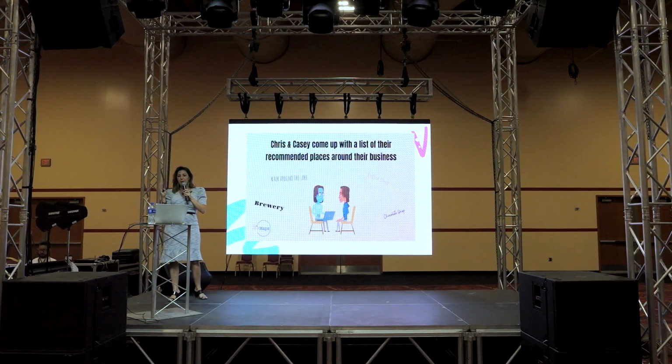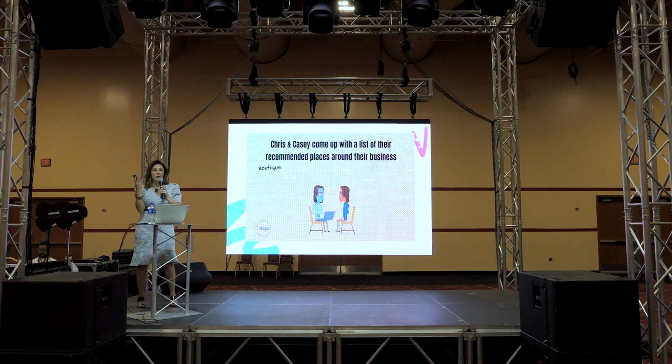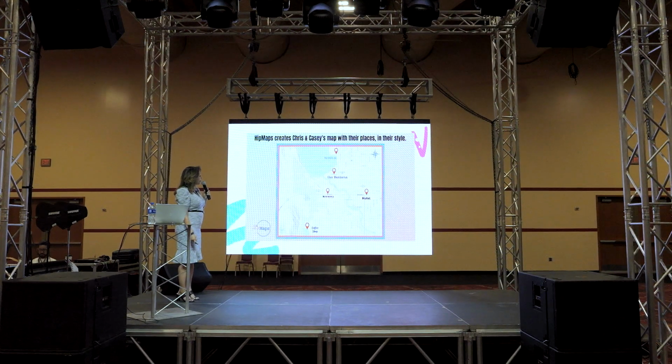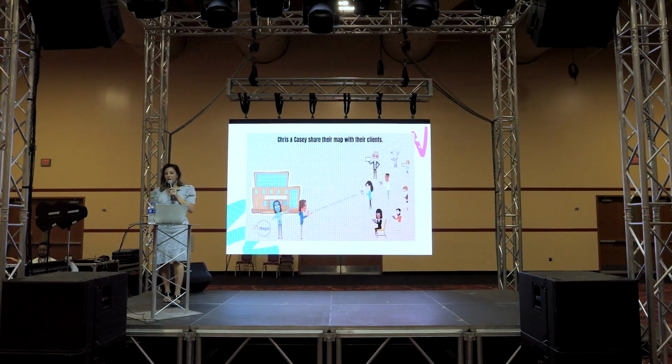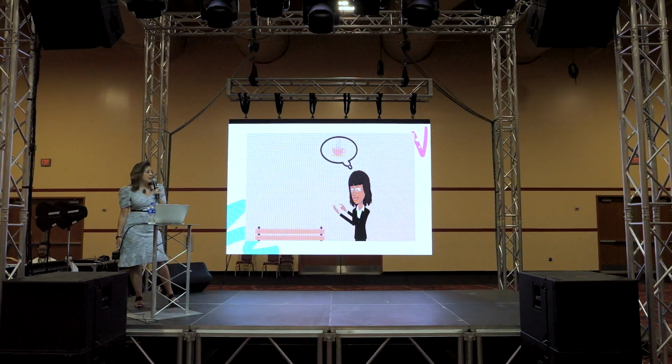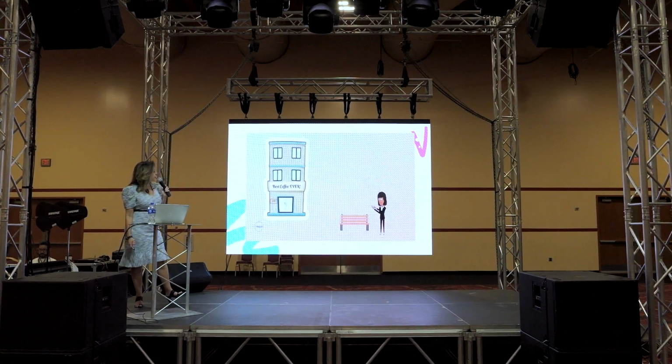So when your guests come, they can look at your app and say, oh wow, these are all the cool places in this particular area. Love this. If you're a foodie like me, or if you like to travel a lot and you want to know the best places and have recommendations, this is a really cool app to have for your guests.